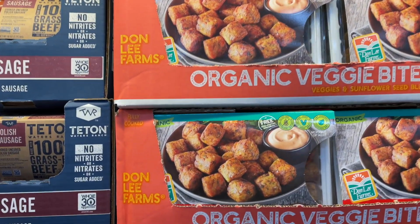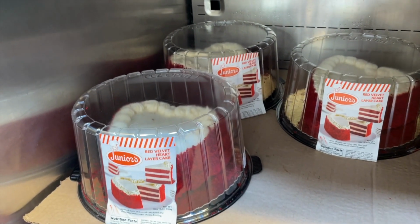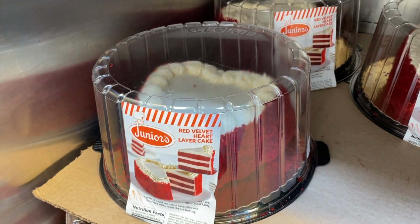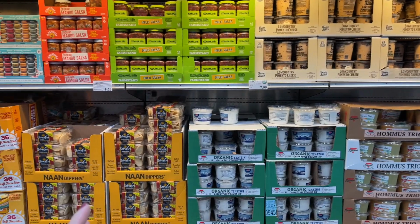Well, my heart is breaking, but they replaced them with these pieces of crap. Organic veggie bites. Ugh. Oh, yes. This is what I'm talking about. $16.49 for this red velvet heart layer cake. An audible gasp. What is happening? I think my life is ending.